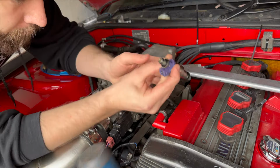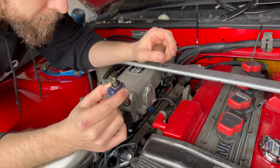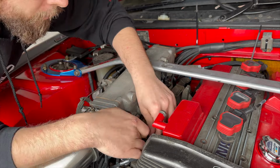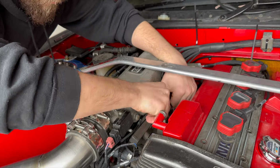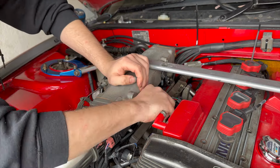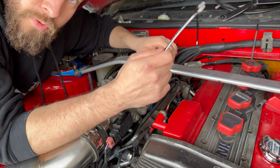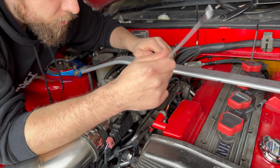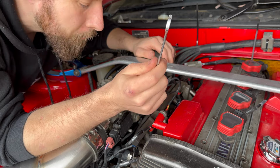Now the car's jacked up, it's a bit more difficult to get at everything because I'm short. That's them all in. Now to check the fuel line, I believe there's still one that needs to be connected. I'll go grab some fuel, pressurize the system, see if we have any leaks, but hopefully not.